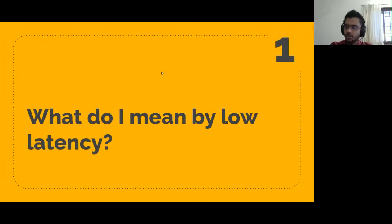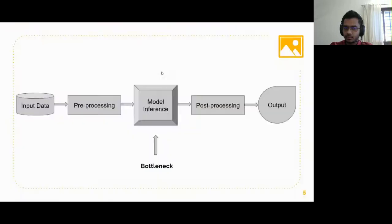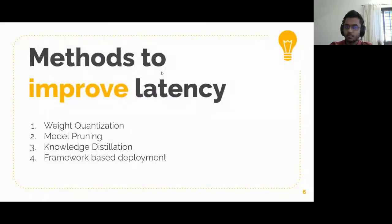Latency is the term that we use to understand the time taken by an algorithm to perform inference on an image. Generally, when we set up an ML pipeline, we have the bottleneck at the model inference stage, wherein the model takes a lot of time to infer from an image or from multiple images if you're giving in a video. There are multiple methods that the research has used to improve latency.